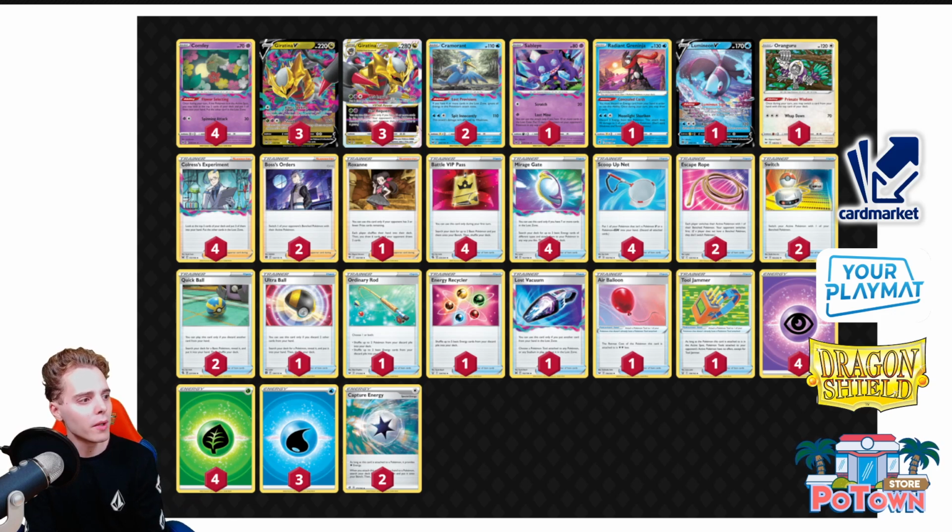The list is also playing 2 copies of Escape Rope for those pesky Empoleon Vs. People that are playing Empoleon V, rather, should be playing 2 copies to actually stand a chance and shut down the basic abilities that don't have rule boxes. Cramorant, a perfect Pokemon with Spit Innocently. If there are 4 cards in the Lost Zone, you can slap for 110 damage for free.